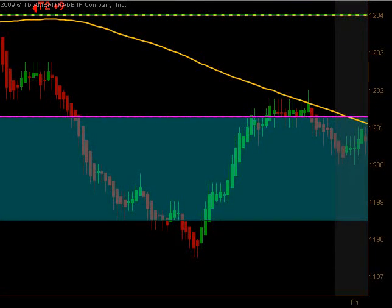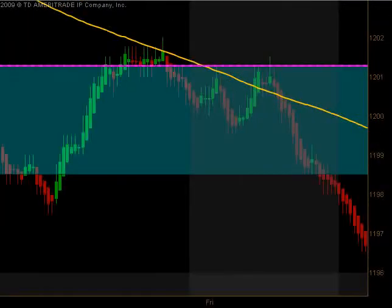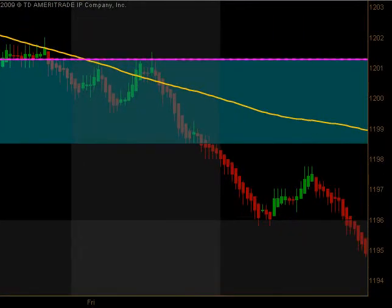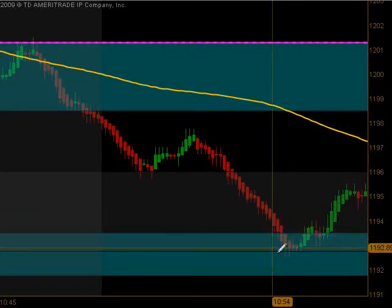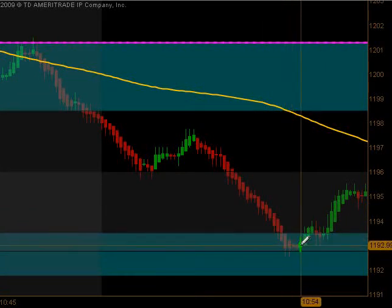That's a trade that we do in our room, and sure enough, that's when the bottom started falling out, came down into our previous gap area, and like I said, we were shooting for that 93, 94 area, came right down to 92.50, found support, started bouncing.